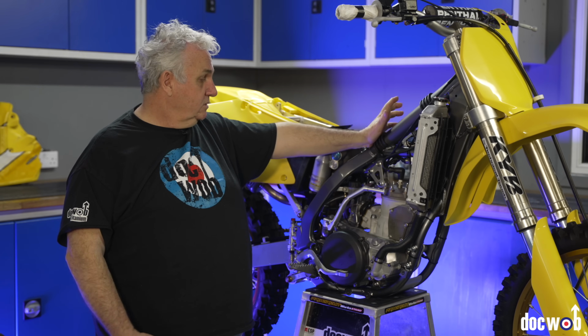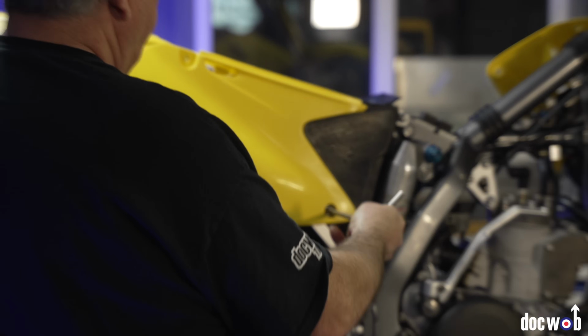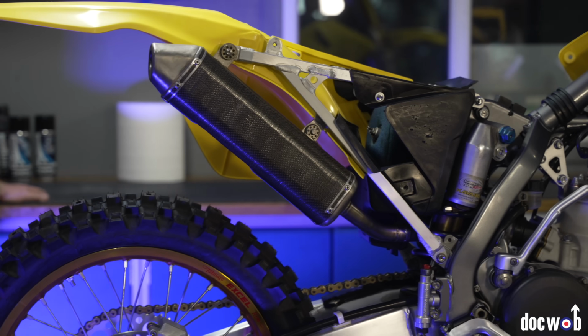So this thing is the right together tool. You want to take the side panel off so you can see the silencer? Yes, please. One thing. I figure as I'm standing at this end of the bike, we'll talk about the back end of the bike. So the silencer is a full factory carbon fibre titanium piece.